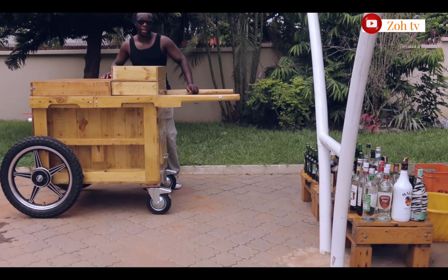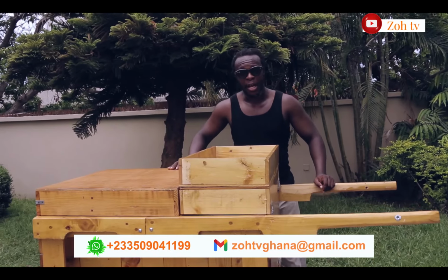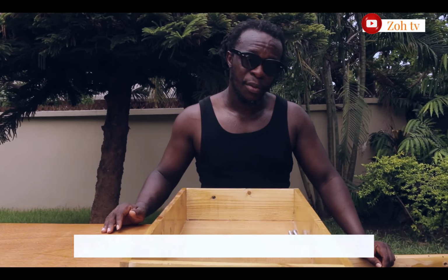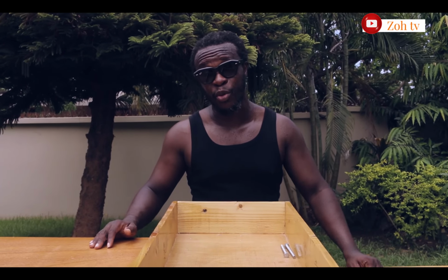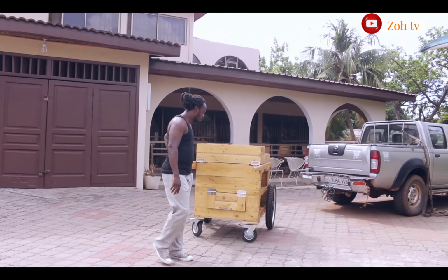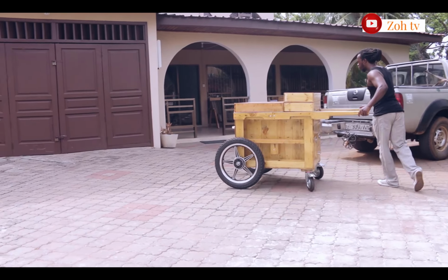Magic is on again. This time round, we have some customers that have been asking how this piece works. Even though a whole episode has been done on it, I haven't taken my time to really show how the product works. Just stay tuned, don't move an inch, and see the wonderful thing this little thing can do.